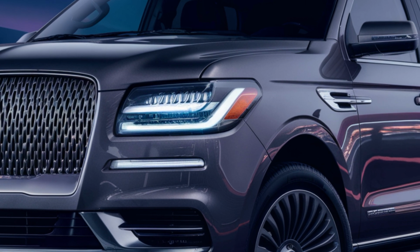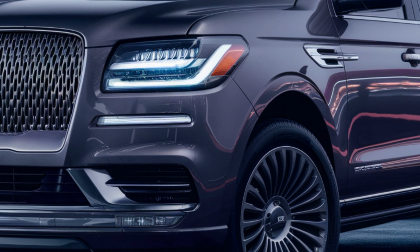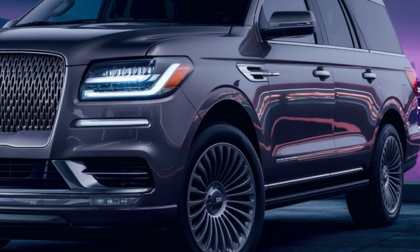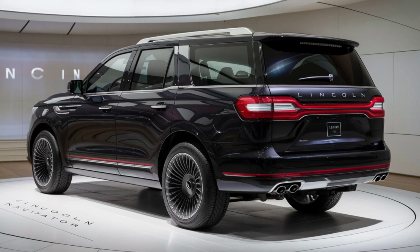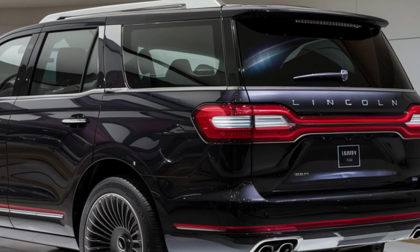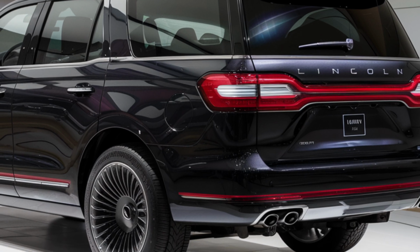For those looking for greener options, Lincoln is expected to release a hybrid version later in the year, bringing more choice to eco-conscious drivers. Safety has always been a priority for Lincoln, and the 2026 Navigator comes fully equipped with the Co-Pilot 360 2.5 suite.